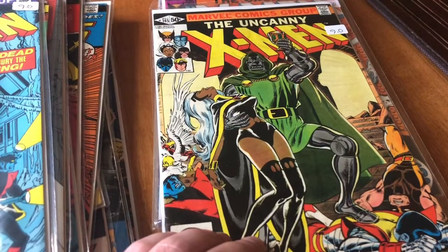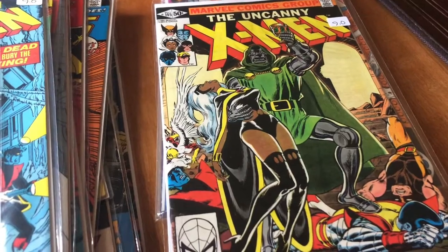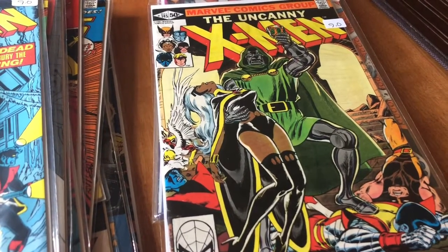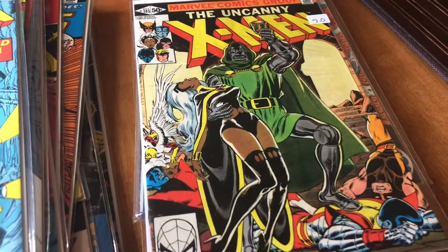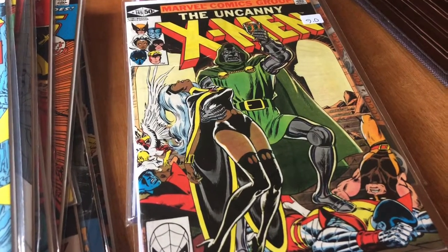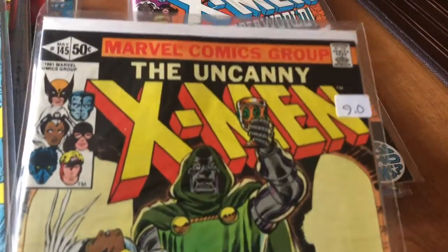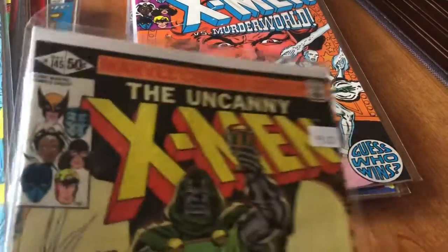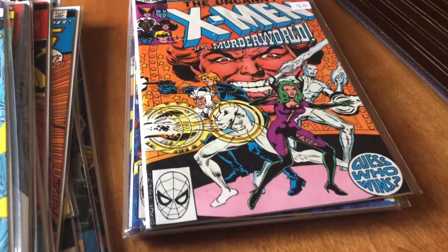145, really cool cover with Doctor Doom on the front. Another guy who's been rumored to maybe be the next villain in the MCU. I don't know if it'll happen. Of course, his rights were just acquired by Marvel and Disney, so we'll see. These books, by the way, guys, are in really good shape. He's got 9 written on most of these. This is his own grade, obviously, but they are in phenomenal shape. Really happy with these as well.